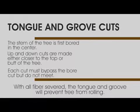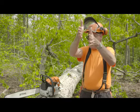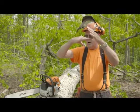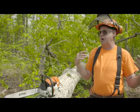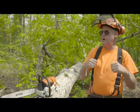What I would typically do on this stem here is I would bore through the side of the stem, and I would make an upcut. And as soon as the upcut goes by where the bore hole was, quit, and then come up from the top, saw down until your down cut goes by where the bore hole was. And what we've set up basically is here's your tongue here and here's the groove. And it remains stationary until it's mechanically removed.